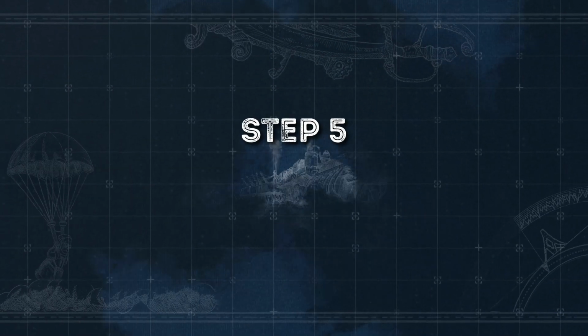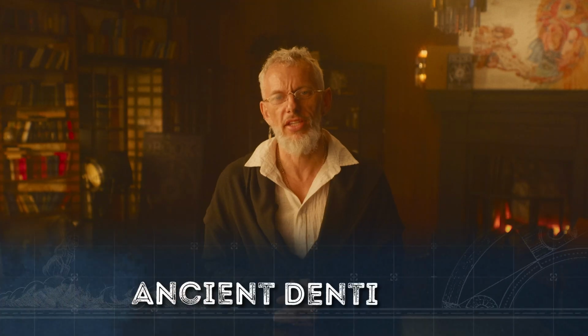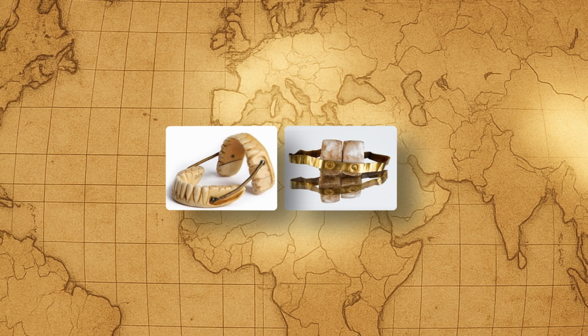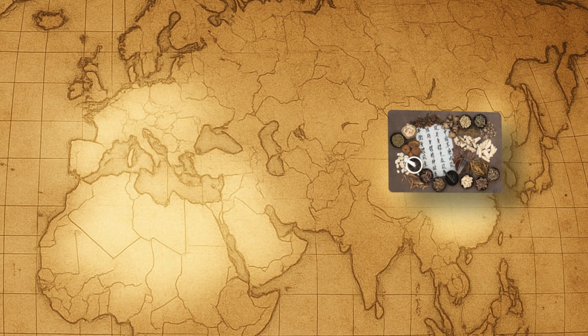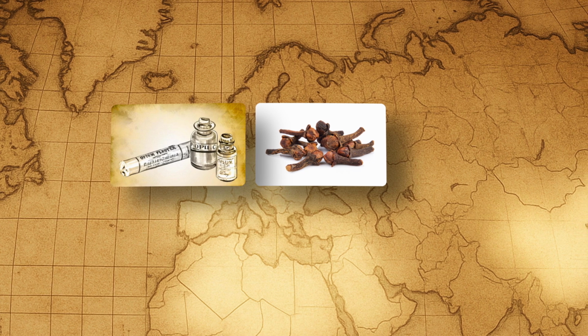Step 5. How did people treat teeth and manage pain? Ancient dentistry. Egyptians made the first gold and ivory dentures. In ancient China, herbal and mineral mixtures were used to treat toothaches. Medieval healers used cloves and opium as painkillers.